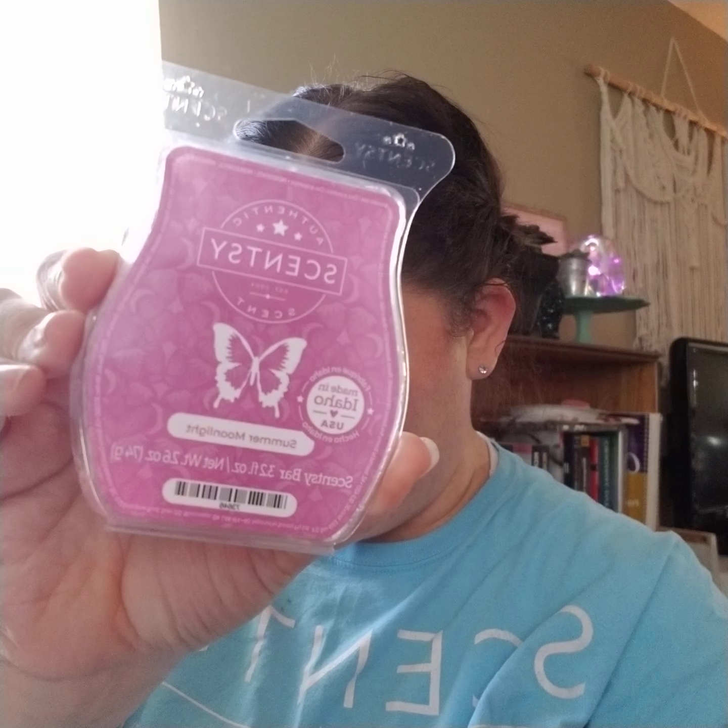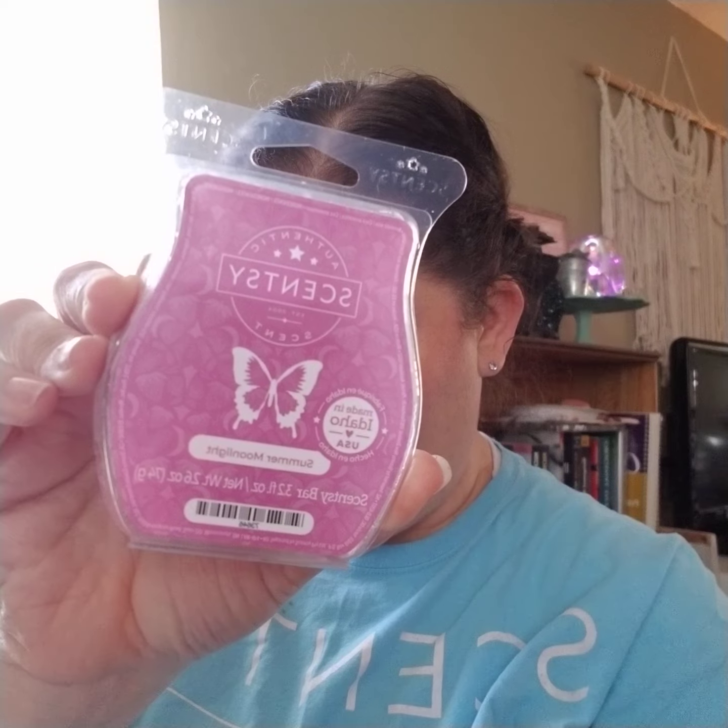Number 27 for May 27th is Melt a Scent That Contains Sandalwood. And I went with Summer Moonlight. And Summer Moonlight is Fresh Strawberries, Sweet Pea, and Shimmering Sandalwood.